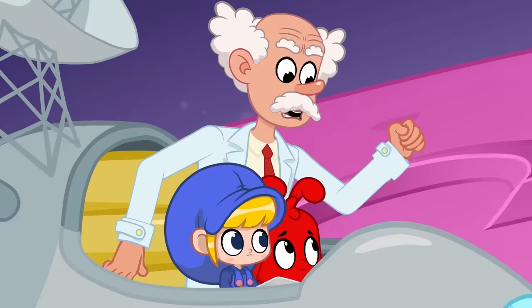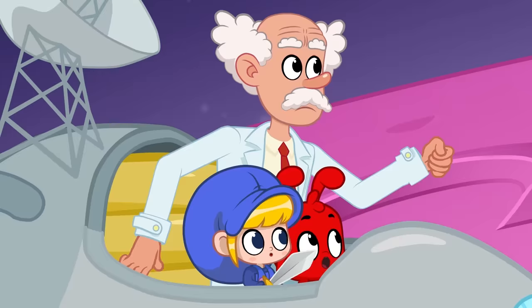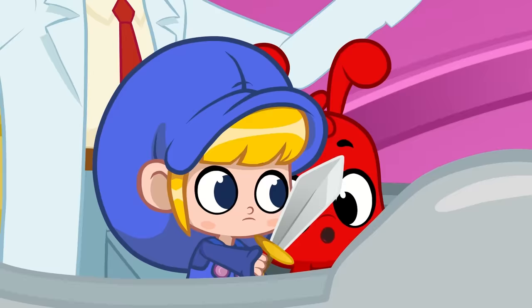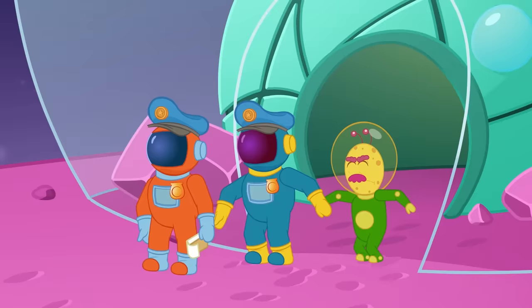That's it. That's my family's heirloom sword. They stole it! Family heirloom? We didn't steal it. We came to bring it back. That's what all thieves say. Policeman, arrest him!